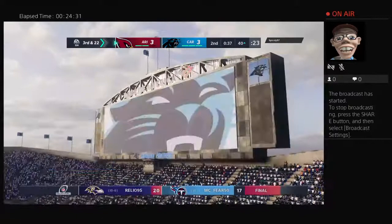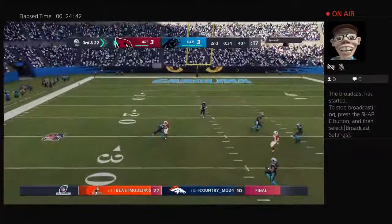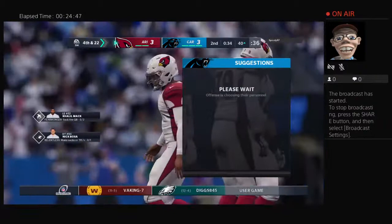9th play of the drive now on 3rd and a country mile. Operating from the gun, Murray. Strong coverage by Carolina. And on we go to 4th down. So 2 3rd down conversions on this drive, but not able to get a 3rd, and now they deal with 4th down.